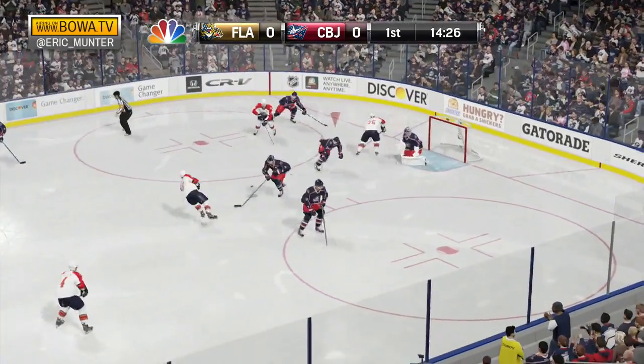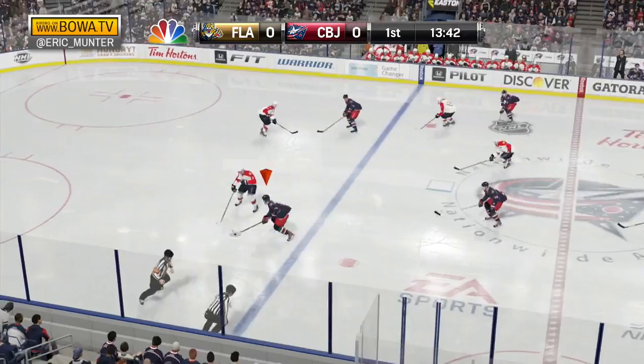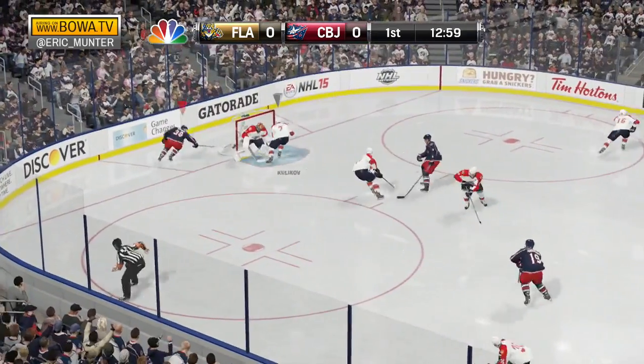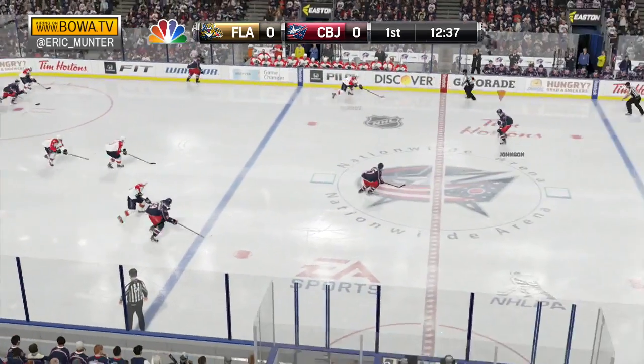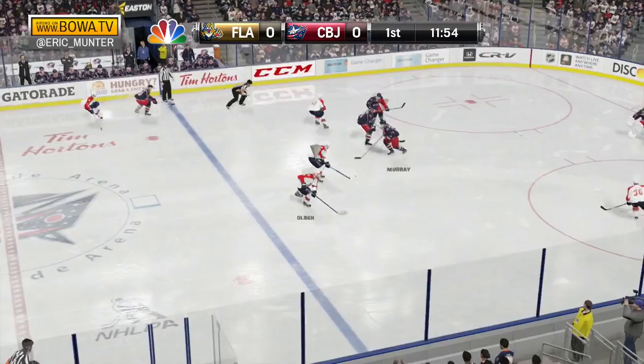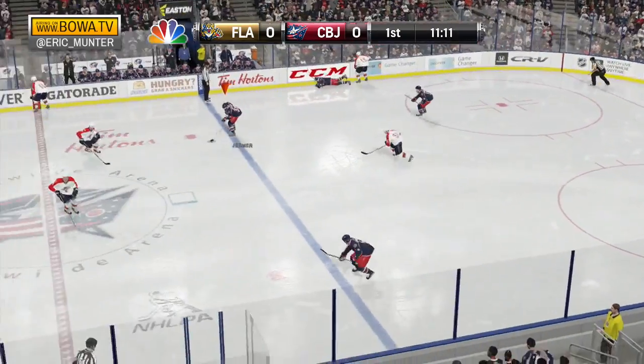It's Scotty Upshall. Upshall, high slot, shot blocked there. Barkov with the opportunity. Johansson moves in for Columbus, picked up by Jenner. Jenner a shot! Roberto Luongo makes the save. Puck cleared up to Barkov on the left wing. Here's Alexander Barkov holding up high, drops back to Olsen, down low a feed. The shot is kicked out by Bobrovsky.